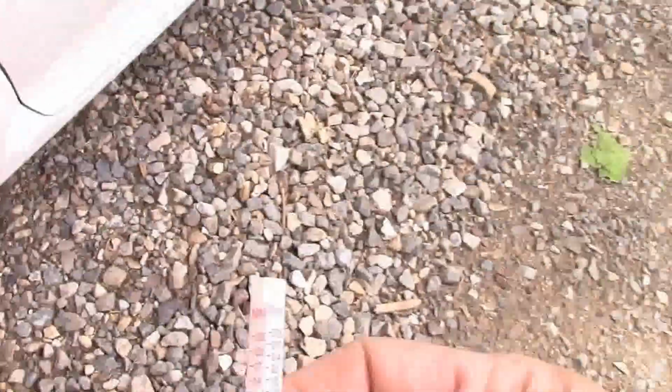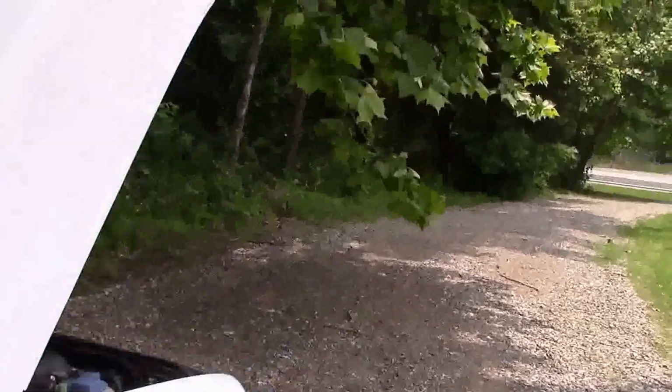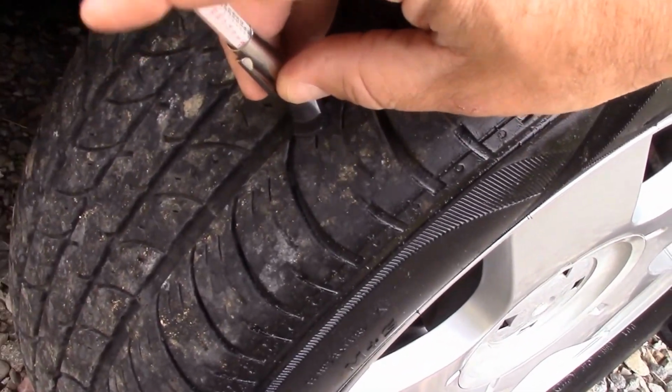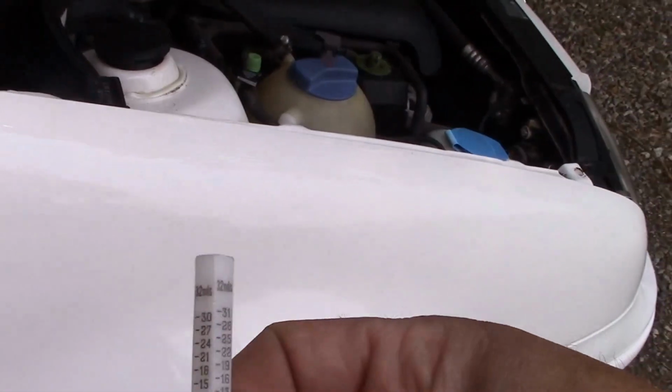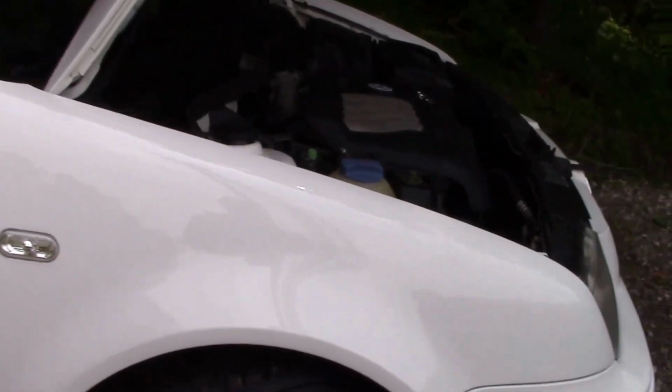Coming around to this side on this baby. And let's see what we got here. And that one's just about, yeah, about 5/32. And the right front. And that one's about 5/32 as well. So there you have it. About halfway or a little bit more on that.